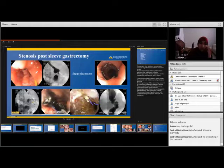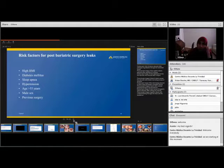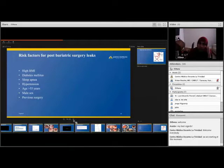All right, so this is a deployment of a stent. And you can see here, this is the picture before the stent is placed. So it's a fairly severe and a fairly long stricture. So we deployed a fully covered self-expanding metal stent, and you can see here how the stent appears. This is where the narrowing is, and you can see it hasn't completely opened up.